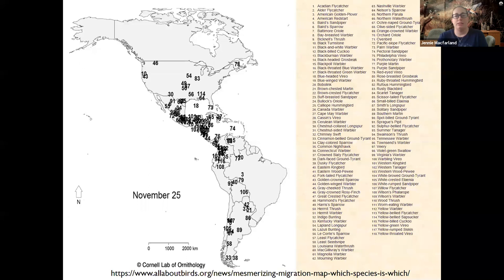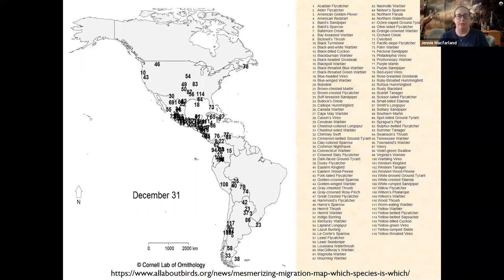So this is a really cool thing to look at, which even gives more information behind that amazing graphic you see of birds migrating around. So this is just one that you can check out and really spend some time staring at and seeing what's going on with some of these species. It's really very, very cool.